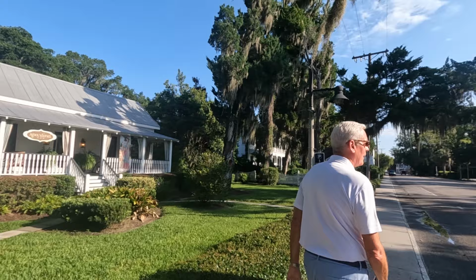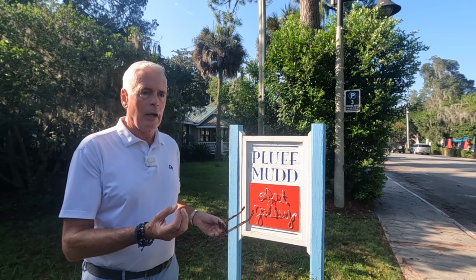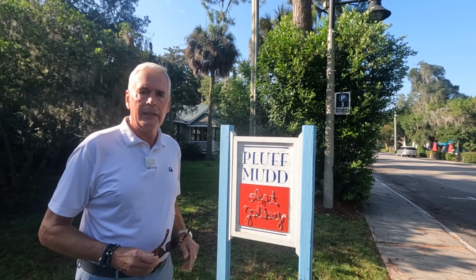Pluff Mud, for those of you who don't know what it is, besides a gallery. Pluff mud is in the marsh when the tide comes up and the tide goes out. It looks like you've got just mud sitting there and you hear this popping sound. A lot of birds come in for shells and things like that. It's a whole ecosystem, but Pluff Mud, what a name, right?